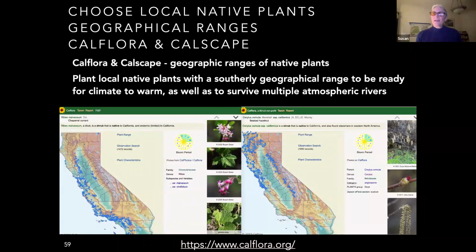If you look on the right, that's the hazelnut, and the peninsula is the southern tip for that. And so that may not do so well with climate change. It's another reason to put it someplace cool. Put it in private landscapes where you can really look in on it. I haven't successfully put it in a public landscape yet. I've got my eye on a couple that have got irrigation.